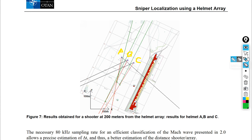And then if we go back over to the direction of the shock wave, helmet A says, hey, it's coming from over there. B says, hey, it's coming from over there. And C says, hey, it's coming from over there. Well, those are wildly different, but they're all somewhat correct in that the path of the bullet was kind of like this. So the people on the left side will see it coming from the right, and the people on the right side will see it coming from the left, because it's coming from the bullet which is between A and B. So that's all good. It's doing a pretty good job.